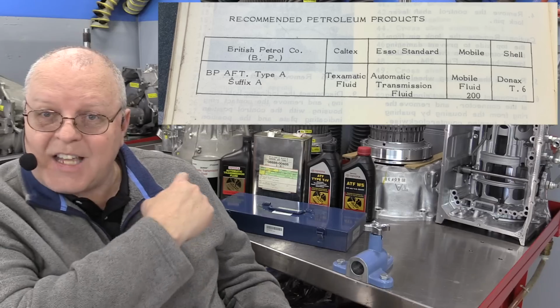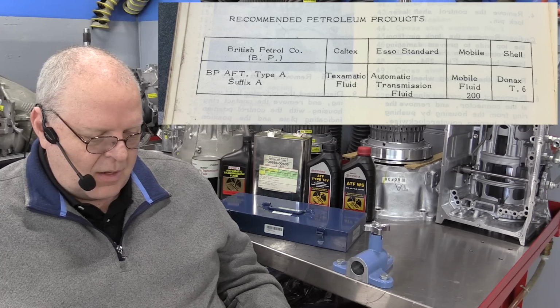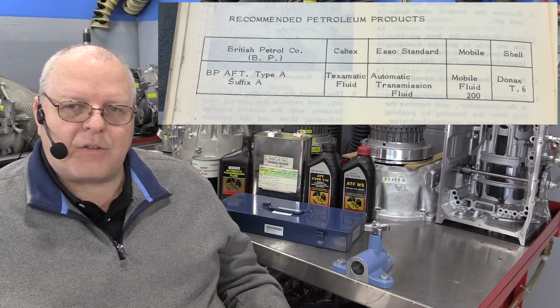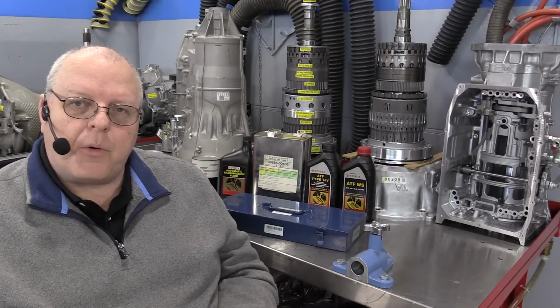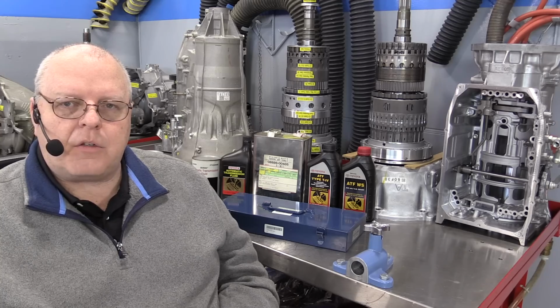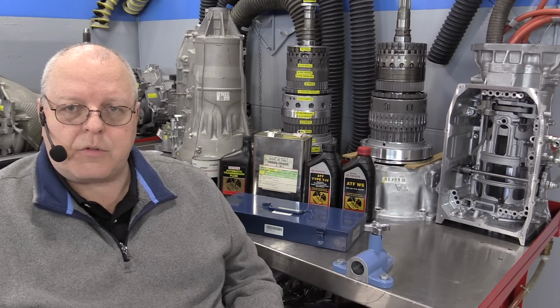It calls for that exact can that I just showed you of Mobilfluid 200, which is what that one was. It also called for the Shell Donax T6 Type A Suffix A fluid. So it lists, looks like 5 different possible fluids that were approved by Toyota for use in their very first 2-speed automatic Toyoglide transmission.